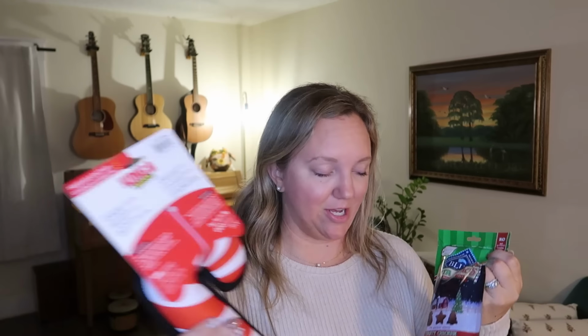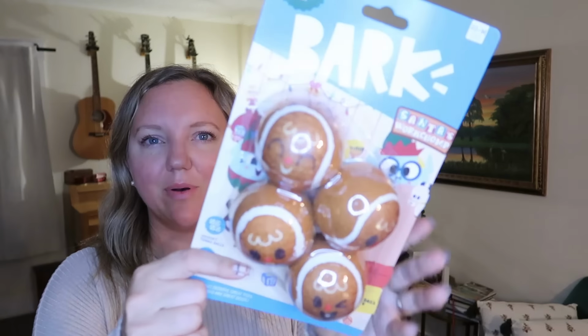So I got those as well. Also, these are for our dog's pajama box, but I also grabbed some of these for his stocking, and then I thought these were perfect. These little gingerbread balls, like tennis balls, so that I can just put them in his stocking, so Christmas morning as we're opening presents, we can just pull one out and toss the ball for him.